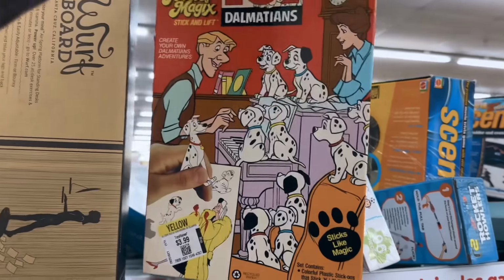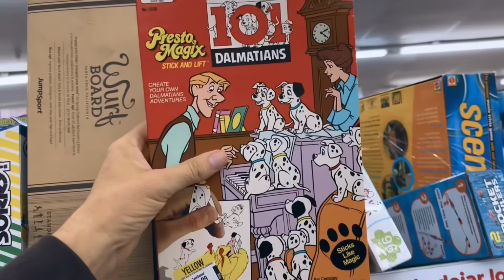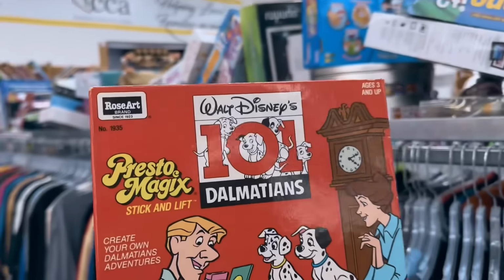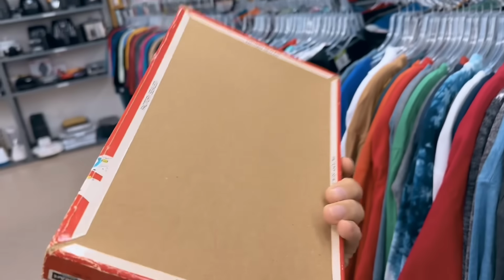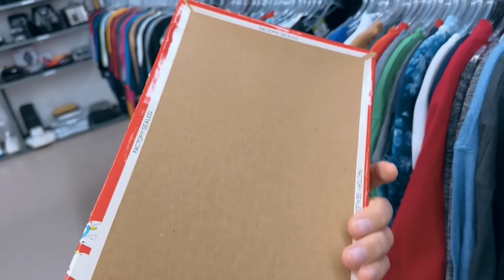Oh, what's this thing? Oh, these are Presto Magics. Oh, that's awesome. Man, that is in great condition.